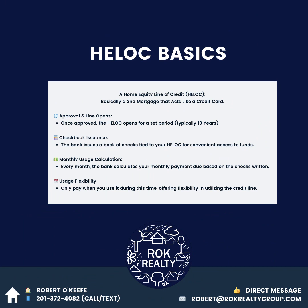A home equity line of credit, abbreviated HELOC, is basically a second mortgage on your home that acts like a credit card, meaning you only pay when you use it. The term for using it is called drawing against the line. Once approved, the line opens for a set period of time. Typically, this is 10 years.